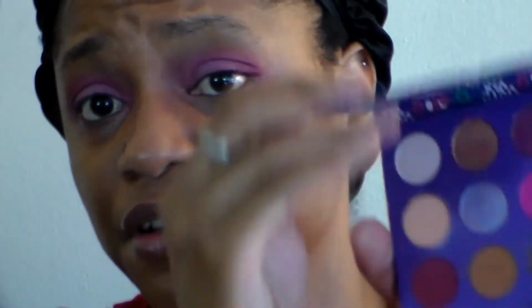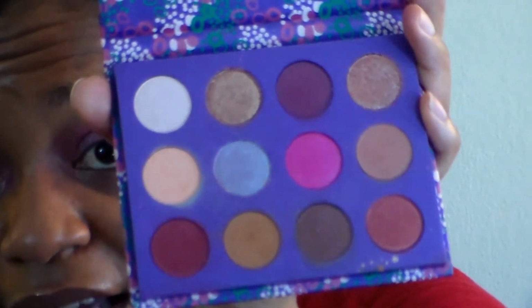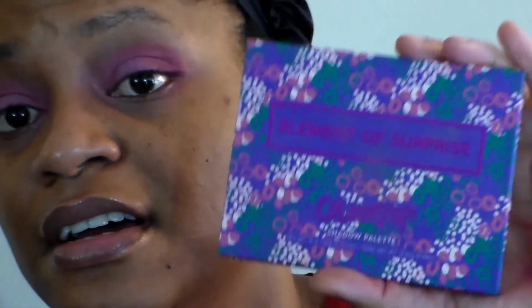I think this palette, actually for $16, is truly worth every single penny, because you get 12 eyeshadow colors to try out. For an inexpensive palette, the pigmentation is really nice. It doesn't crease on me when I use a primer. I would definitely say go out and get it, and typically with Colourpop, if you wait long enough, you can catch them on a sale. So you could get this for less than the $16. So this is a good one to try if you want to give them a shot.